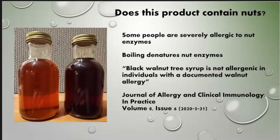Boiling generally denatures nut enzymes, and there was a study done in the Journal of Allergy and Clinical Immunology that said that black walnut tree syrup is not allergenic in individuals with a documented walnut allergy. It makes sense. I've never heard of anyone using a chainsaw on a walnut tree and having an allergic reaction based on a nut allergy. And I've never heard of anyone collecting walnuts, the hulls and everything else, having an issue with that. So I think it makes sense, but just something you may want to keep in mind.